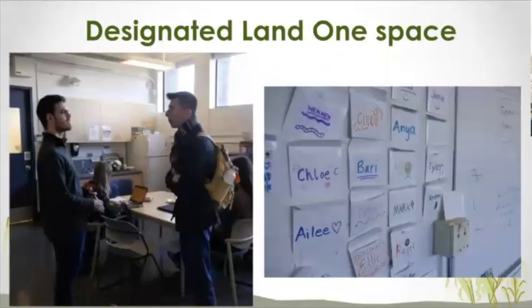So, just almost to conclude, you also have a designated Lang 1 space. In the Macmillan building, that is the Land and Food Systems building, Lang 1 students have a room where you can study and get together. The social events usually happen in this room. And it's truly a benefit.